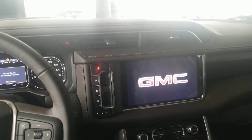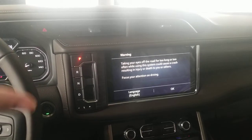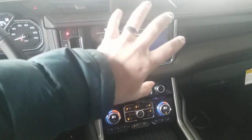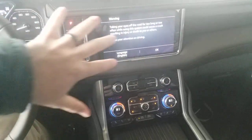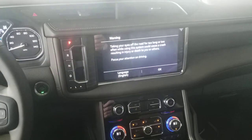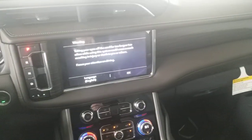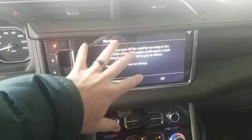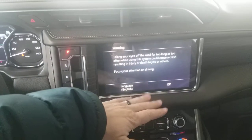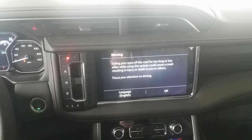So you'll notice the main difference between the SLT, SLE, and the Denali is that in the Denali, the 10-inch screen is kind of molded into the dash, and as a part of it, the vents are over top of it, really giving it that nice premium clean look with that, once again, wood grain that runs through the center of it. Where in our SLT and SLE, it basically flip-flops. So the vents would be below, and this kind of sits above into the dash unit.